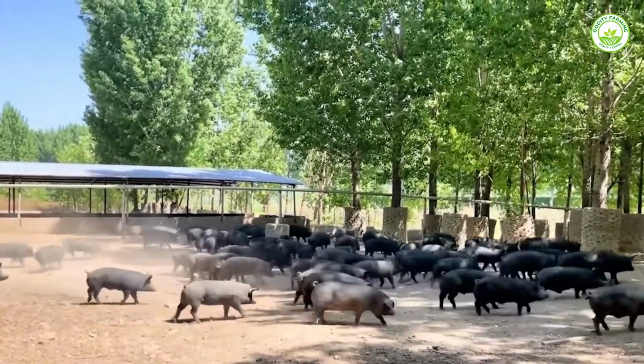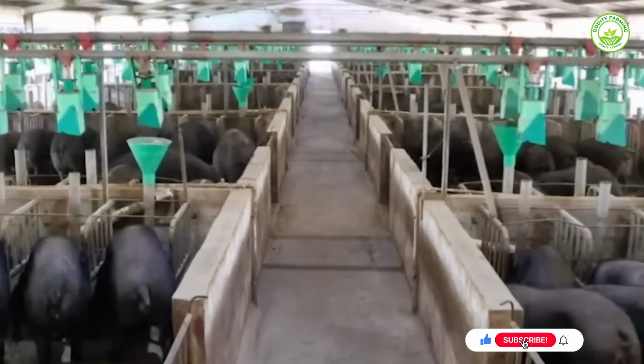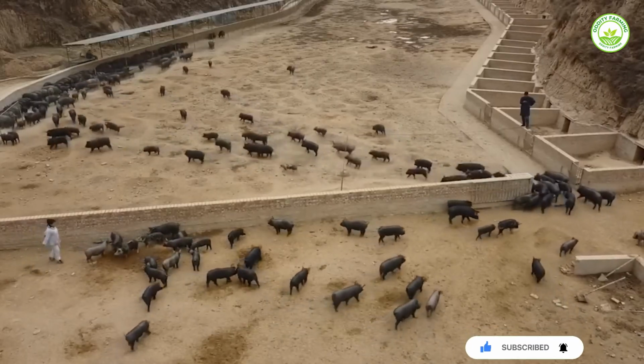Wild boar farming promises big rewards, but it also brings tough challenges. So, what does it really take to raise an animal that refuses to be tamed? Let's dive deep into the wild world of boar farming and find out.